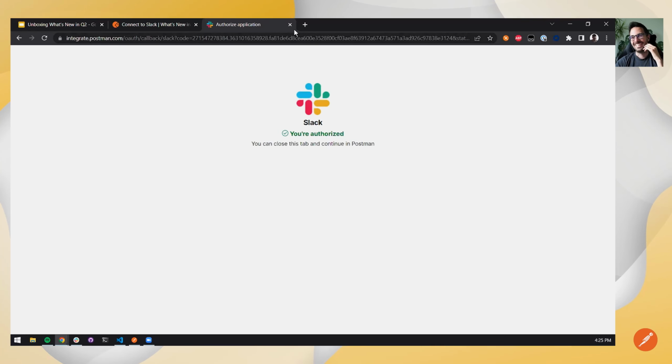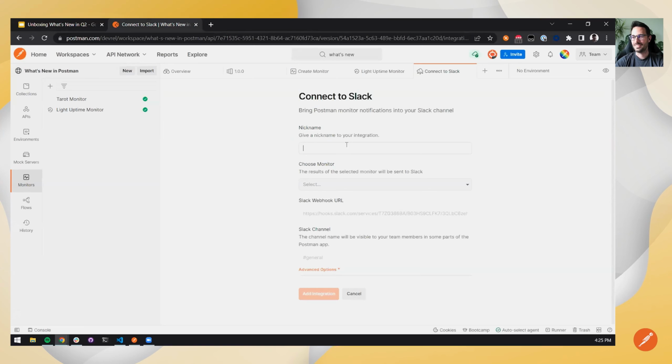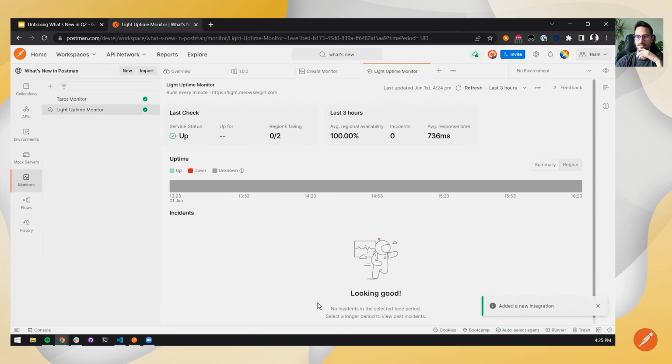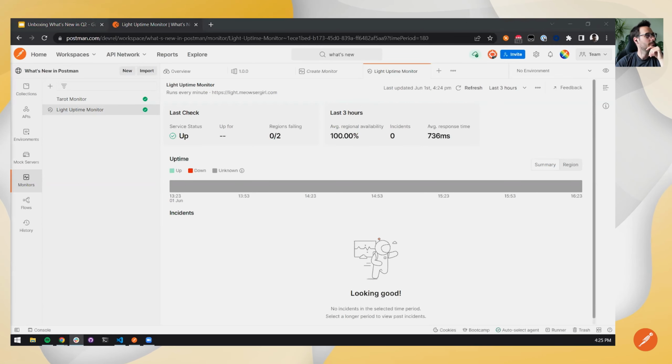Promise. Cool. So now I have this. I'll give a nickname and I'll say Slack monitor Postman. I'll send all the results from my uptime monitor, and it's already sent to general. So I could notify for any monitor run or just when there's failures and it's success. There's a success again. Let me pull up Slack now.